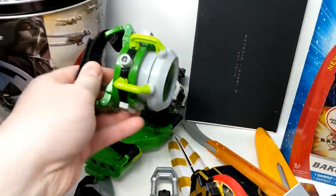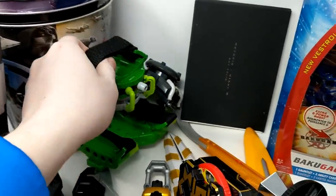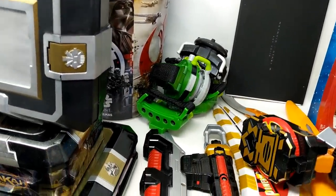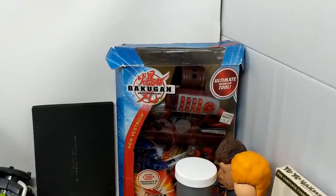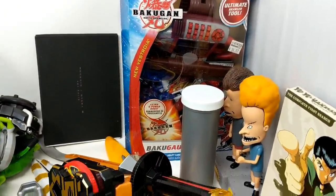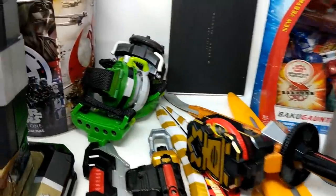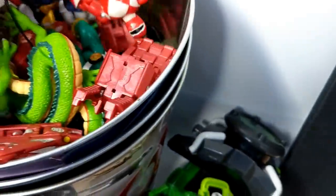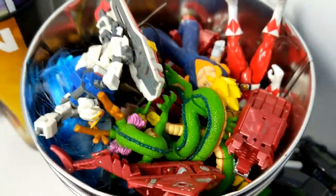These are another thing. These are like Ben 10. People use them for cosplay and stuff. There's three or four of those. Those are probably worth $15-$20 a piece. There's a Bakugan thing. I don't know if that's anything yet, but I wouldn't be surprised if it is. There's a tube of Pogs, Beavis and Butthead, bobbleheads. Then there's some movie theater buckets of popcorn. And this has all sorts of little figures, Power Rangers, Transformers inside.